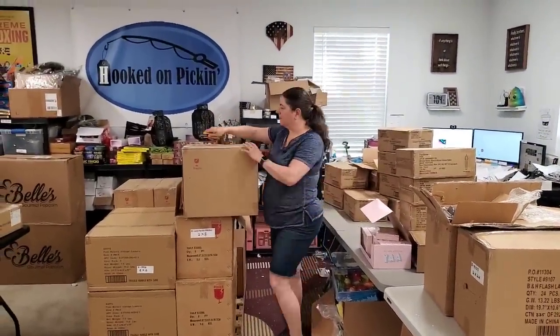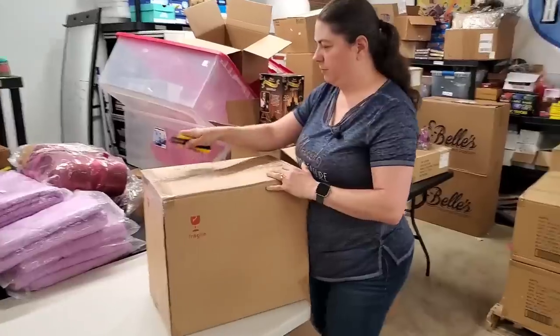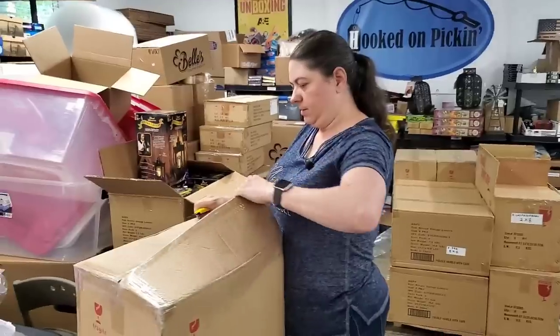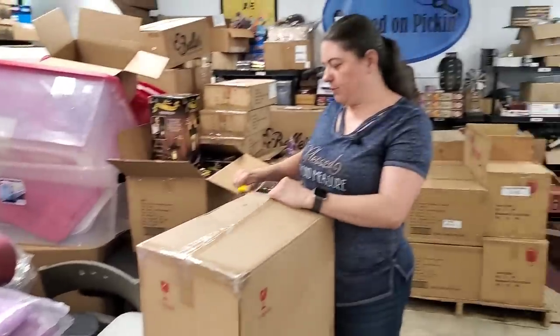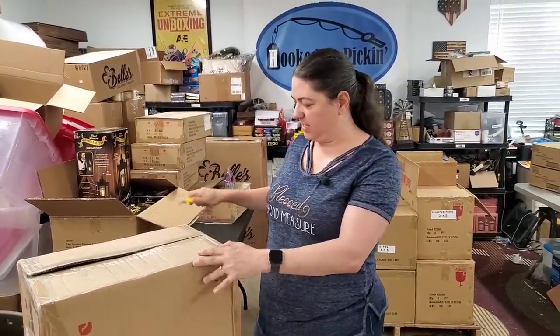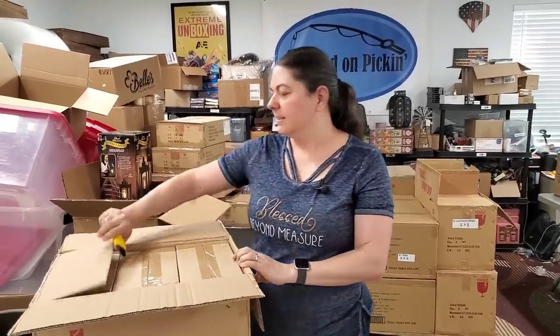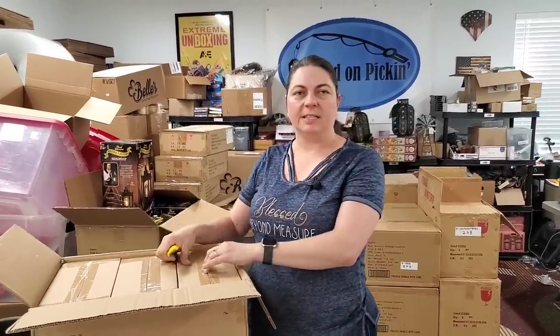Now we have another box. I'm going to bring it to this table here. Different box. It's not really labeled. There's our purple weighted blankets we got on the store. They're only 5 pounds, I think. Fragile, it says. Okay, another box inside of a box. It's like such a huge unboxing.